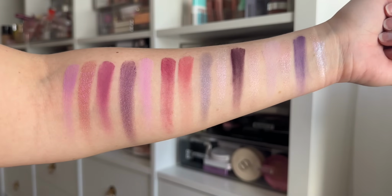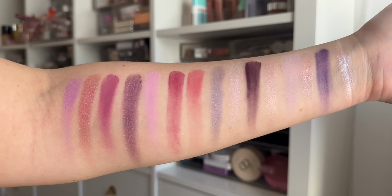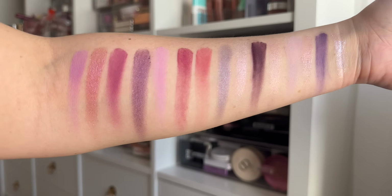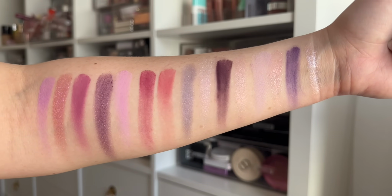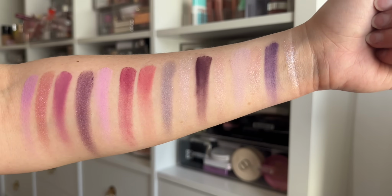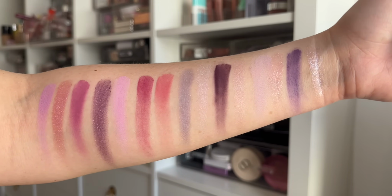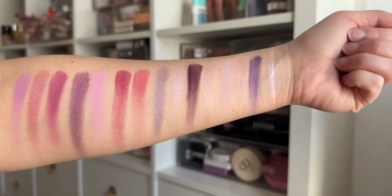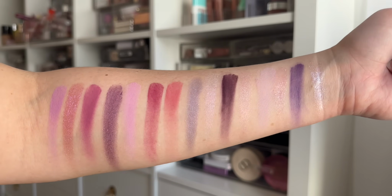And here we are. You can see the right side of my arm is the more purple side, and it really is true. The left side of my arm looks quite pinky with some purple tones in here, which I don't mind because I think pinks are complementary to purples. But I think what fans were looking for was more of a purple-bluish palette as opposed to purple-pink, because we already have a couple of those from Natasha Denona. But let's see how these perform on the eyes.